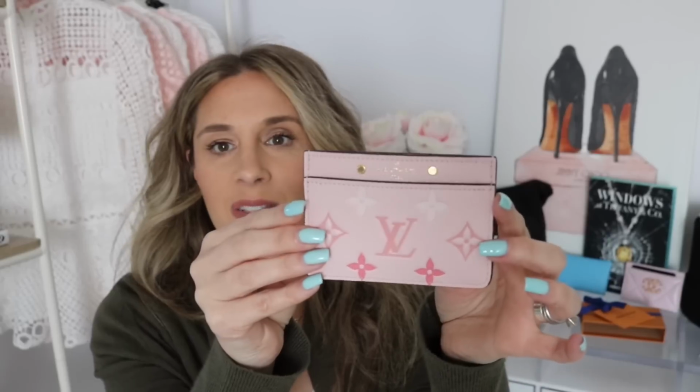I mean, I just don't think it's gonna do it justice. It is so beautiful and gorgeous. I just wanted a little something from that collection, and I'm so happy I picked it up. Again, the number is M80401.